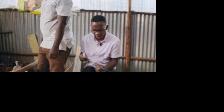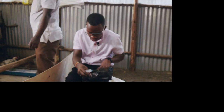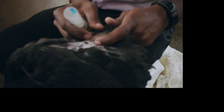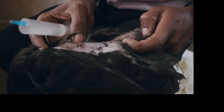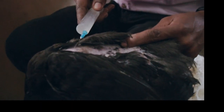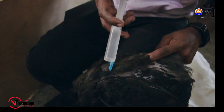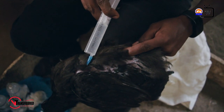I have told you where there are muscles. You can do it here. Bring it nearer for the people to see. If you are not applying this pad, you can apply to this place, this area. You see, like that. And you make sure it's 1 ml.